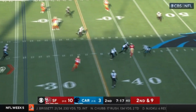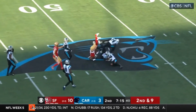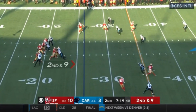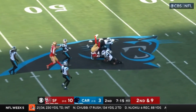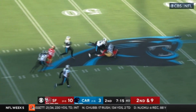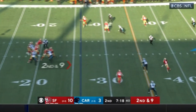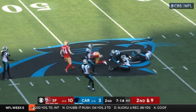Garoppolo does hit Aiyuk, and Aiyuk is able to do some good stuff after the catch and pick up a decent amount of yards there. So again, good stuff by everyone involved. Good play call, right? Again, you do have to give credit to the play call. It's finding the soft spot in the defense and attacking it. That's what you want to do if you're a head coach. But it was also just a good, well-run route and a good throw by Garoppolo. So, making it look easy.